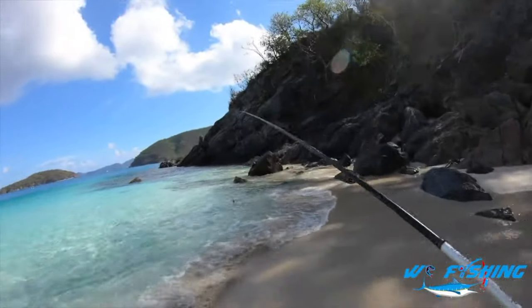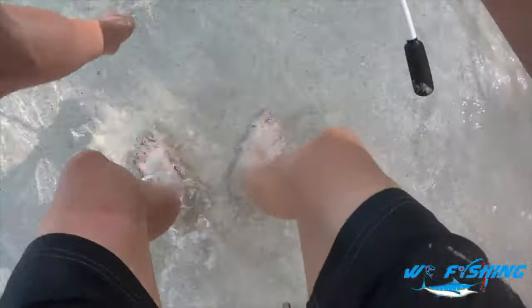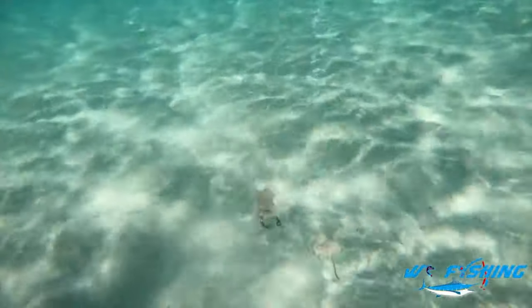All right, y'all. We got the chicken rig tied on now. Decided to change it up a bit. We're going to see if we can catch some of the reef fish in the rocks. So I waded out pretty far, tried to get as close to the coral reef as I possibly could with the bait. I cast it out there and let it soak for about 15 minutes. This is when the crazy stuff happens.